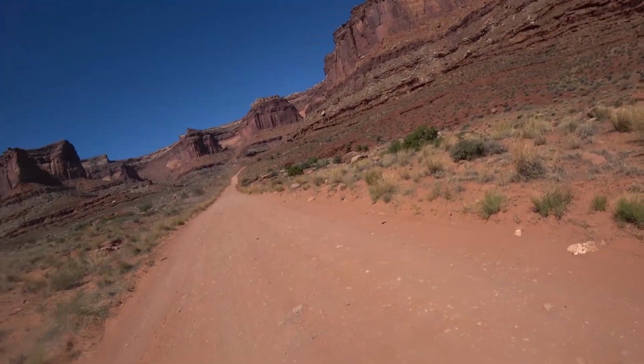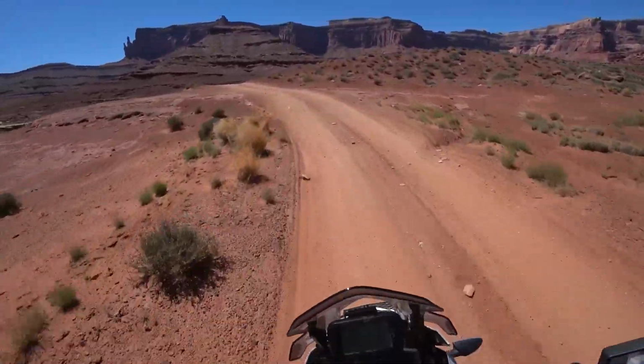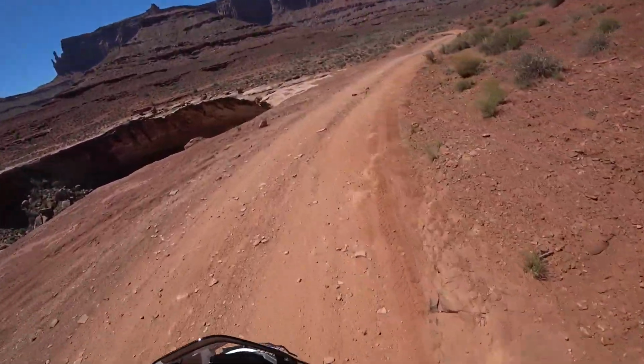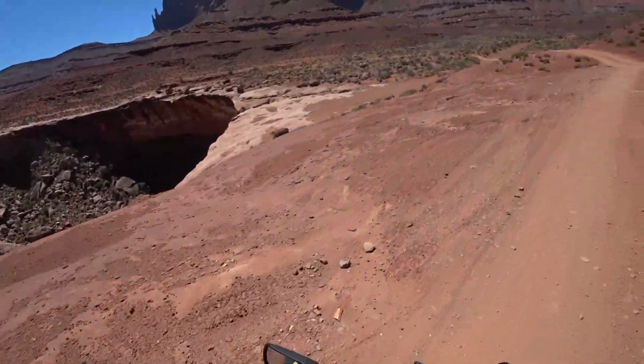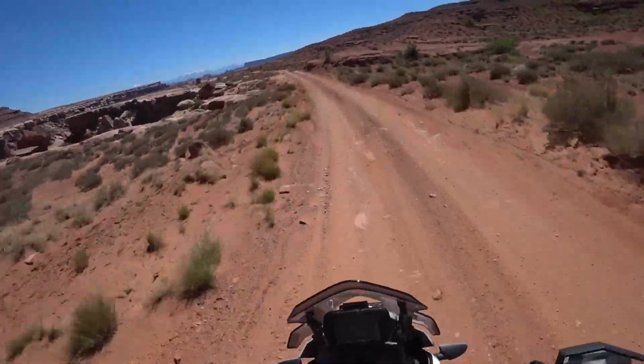After we made it down to the basin, the feeling of desolation started to set in again. We were essentially on a parallel route with Lockhart Basin, where we'd been a day earlier, only headed south on the other side of the Colorado River. It's such a barren and empty place, you really have to wonder how anyone survived out there before the age of four-wheel drive vehicles, camelbacks, and GPS.